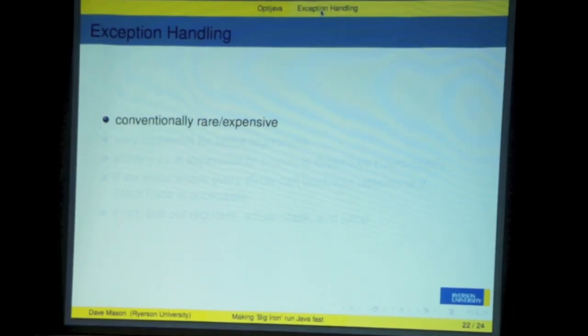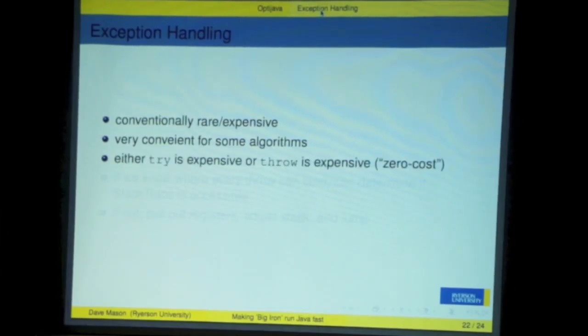You can have whatever negotiation in your head you want, but regardless, if you want people to use exceptions richly, I mean, if all you're doing exceptions for is to have the system default catcher there to catch any throwable and print out a stack trace, fine. But if you want to actually use these things actively in your code, then you don't want them to be expensive, right? So you can go various ways on it. So as I said, it's very convenient, even though I misspelled convenient, for some algorithms. And there's sort of two ways to do this. You can make try really expensive, or you can make throw really expensive.